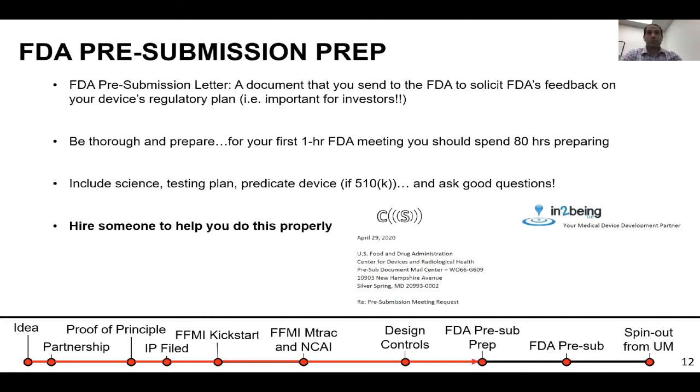So this pre-submission process starts with sending the FDA a pre-submission letter, which is a document that you send to the FDA to solicit their feedback on your device's regulatory path. It's very important for investors if that's the route that you plan to take, because it shows that you've spent the time to characterize your pathway and truly understand who's similar to you, who may be your predicate device, if you're going down the 510K clearance route, and essentially what your testing plan will be. So what it is that they will be paying for. So I recommend being extremely thorough in your preparation for this letter.